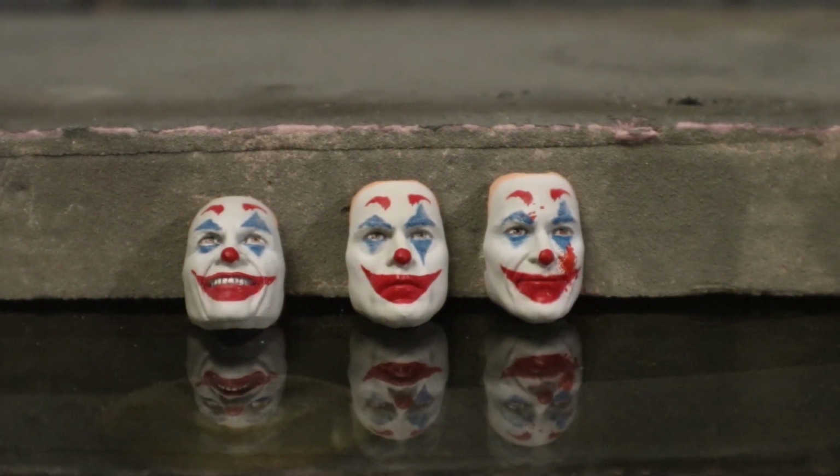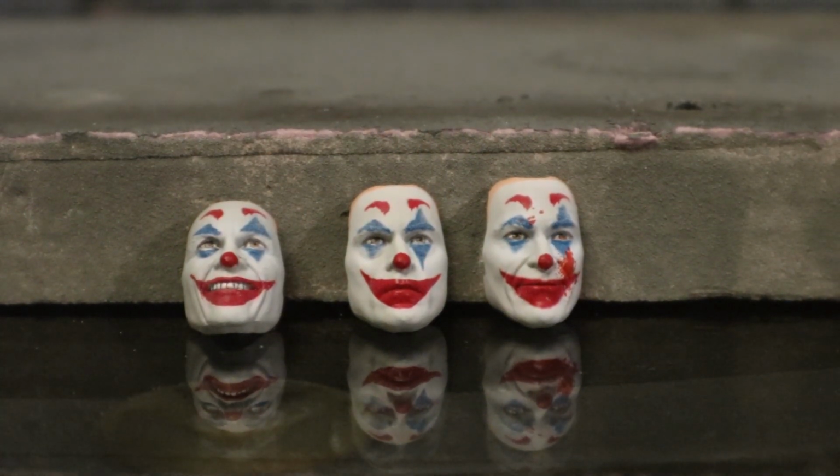Now let's look at his faces, and they're all a little bit different. The first one is smiling. Well, they all look like they're smiling, but beyond the big red lips, you can see kind of a sadder face in the next one. And the last one is a little bit bloodied up, the makeup more smeared.